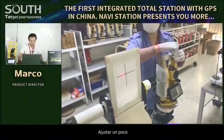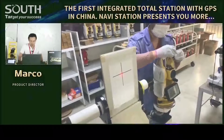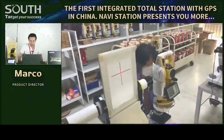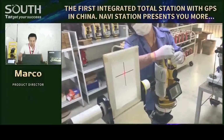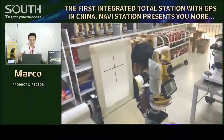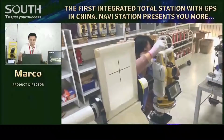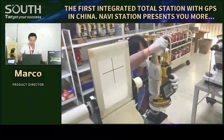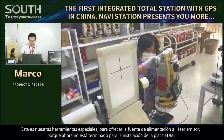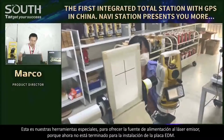So this needs to be adjusted a little bit. So he will adjust. This is our special tool to offer the power supply to the emitting lasers, because now the EDM board installation is not finished.